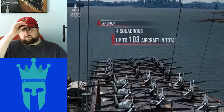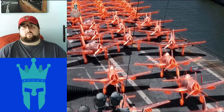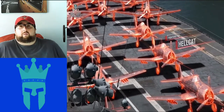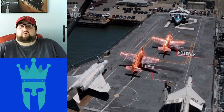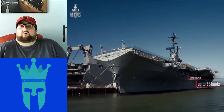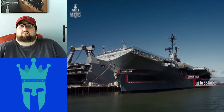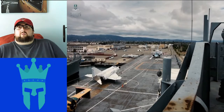The air group consisted of 4 squadrons with up to 103 aircraft in total. Hellcat fighters, Helldiver dive bombers, Avenger torpedo bombers. Maximum speed up to 33 knots. Cruising range 15,000 miles.